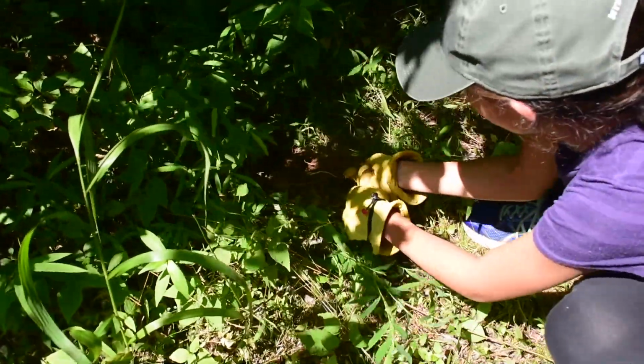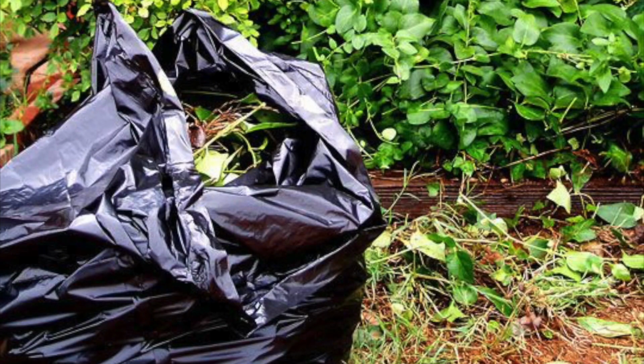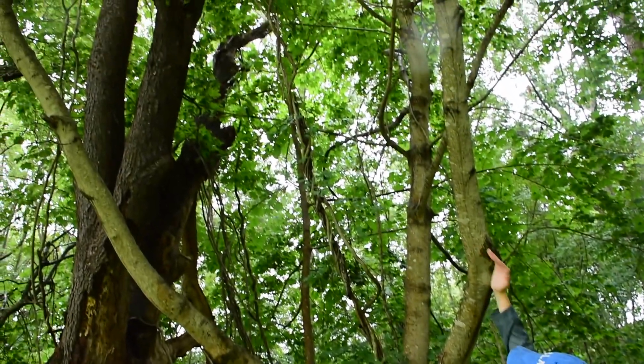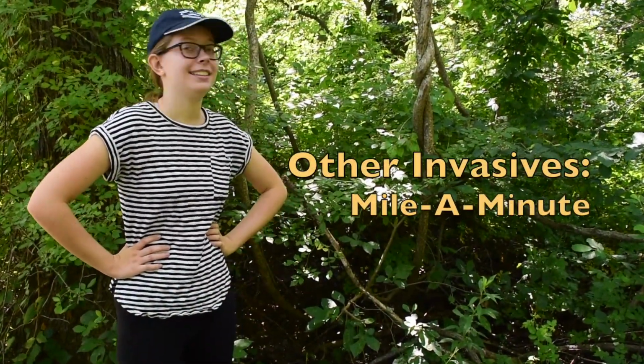It is best to hand pull the vine before it grows fruit. It's important to remove the root growth and then sunbathe them in a trash bag before disposing of them. If the bittersweet is very large but still needs to be removed, you can cut the top and the bottom of the vine and then let it fall naturally. Another invasive like this is Mile-a-minute.